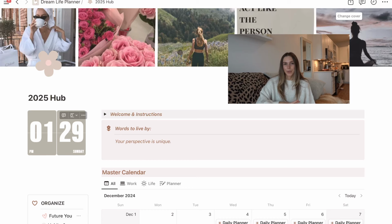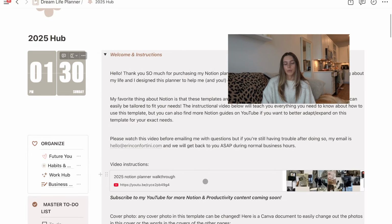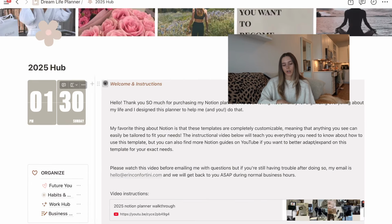I labeled my planner 2025 hub because this really is such a centralized hub of all of my information that I need to keep my entire life organized. Right on the home screen here, there are instructions. So if you do purchase this template, it's $4.99. There are instructions here and a video instruction walkthrough. So if you're not super familiar with Notion, you could still make really great use out of this template.